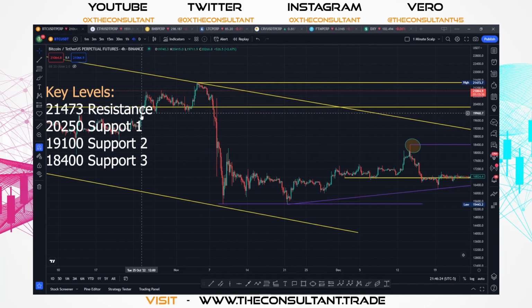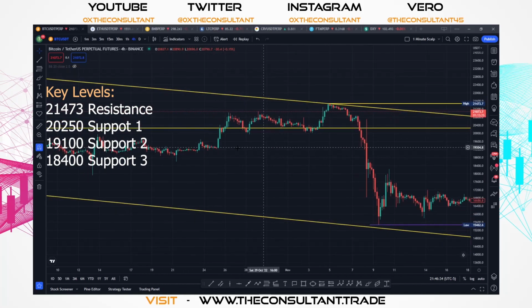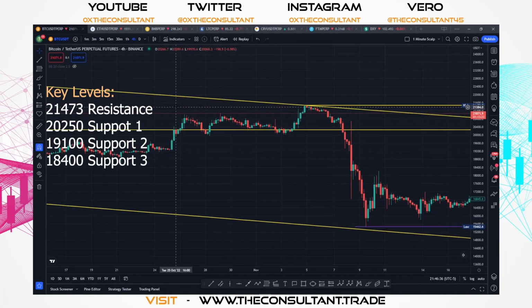If you look at this one, it hesitated. It broke above and then closed. You can look at these candle closes here; that's what I'm talking about. It didn't just break above and continue going like what we did over the weekend. It broke above, closed, down, up, and then started to pull back, but it still hugged this line.